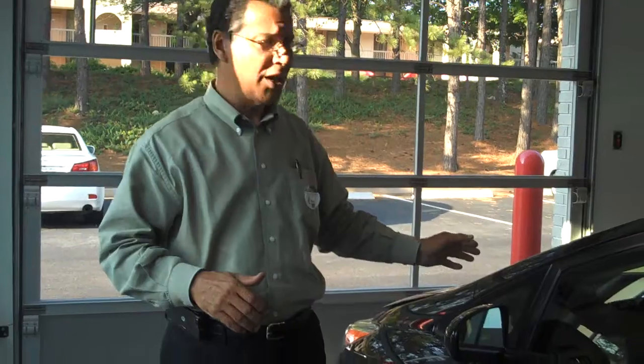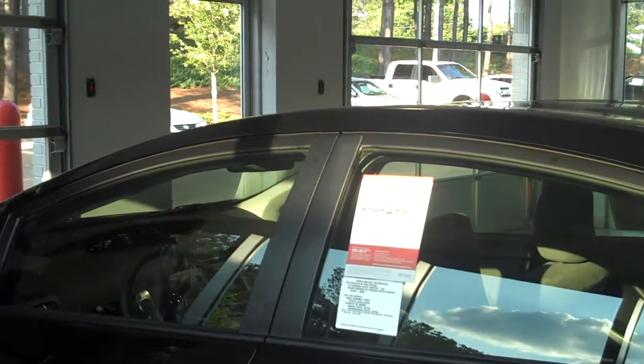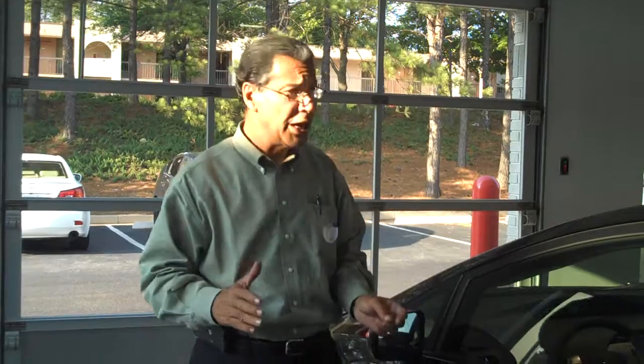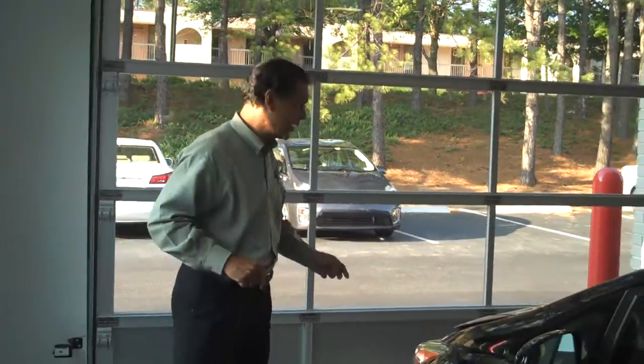All the Prius are very familiar for the shape. And this beautiful shape is actually the drag coefficient of 0.25, which allows you to knife through the air and give you that fuel economy that you're looking for. It is not just the design that is going to help you, but also what is under the hood, and I'd like to show you that.